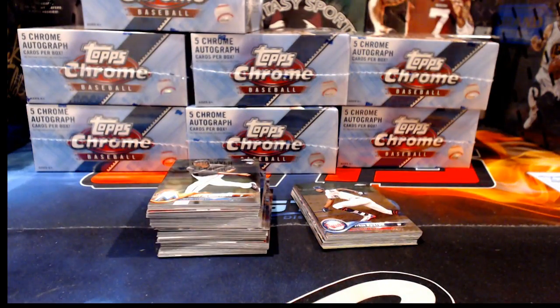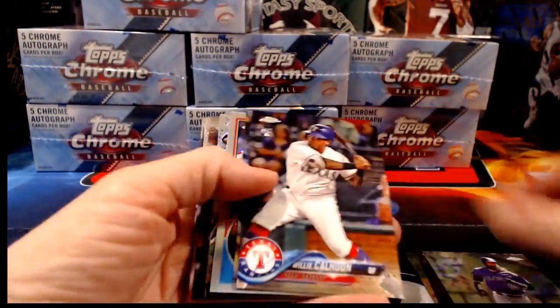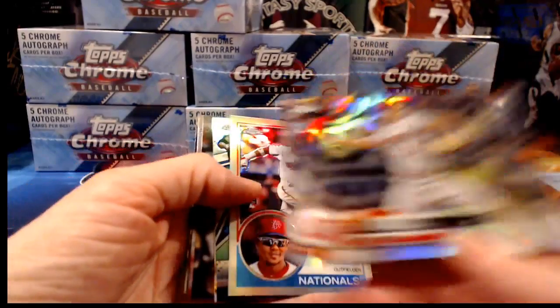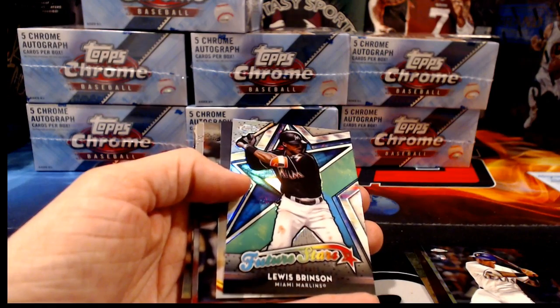So look at this. We got a bunch of hits hiding in these last little bit of cards, don't we? They're not wanting to, they're going to wait till the bitter end to show themselves. Tyler Mahle. Man, Reds pitching has just fallen apart.